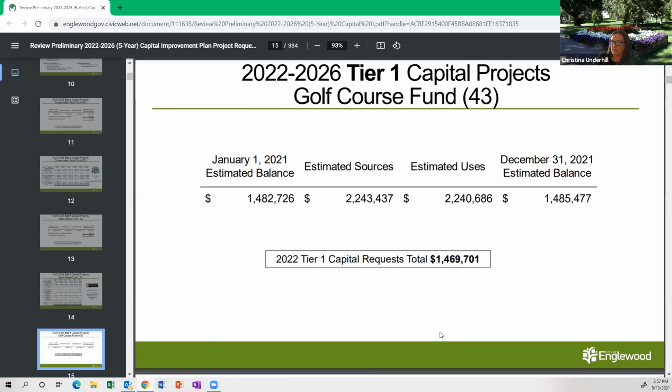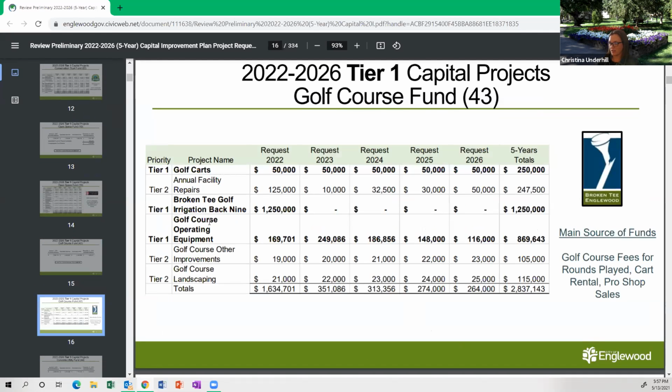And then golf course, we're actually spending some good money this year. We've been saving up for a while for the irrigation system. So we're pretty close at draining this, but it's needed. So I'll show you here. Golf carts is an annual thing that the golf course replaces 12 carts annually, gets rid of the crummy ones that aren't working as well. The irrigation replacement of the back 9 is a big dollar item on this, but it's 30 years old and needed. I think it'll be much more efficient.